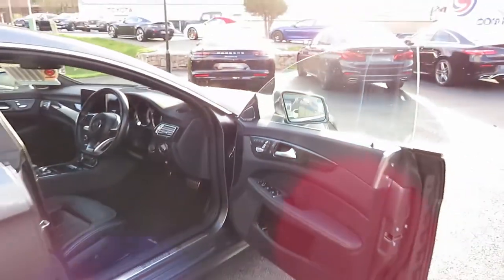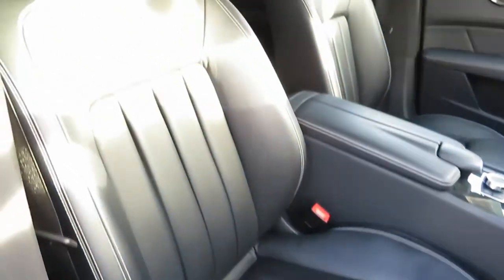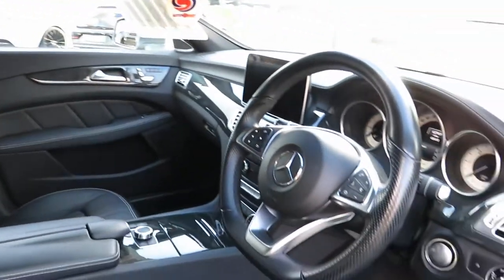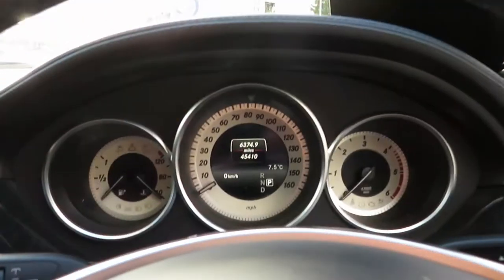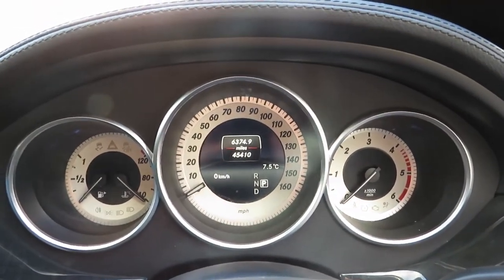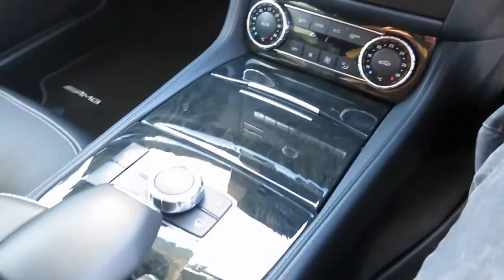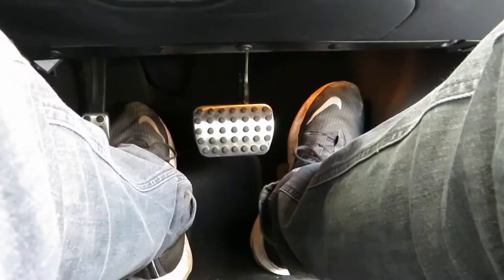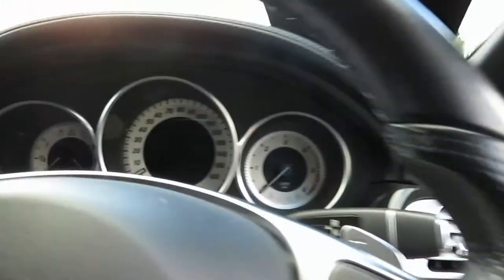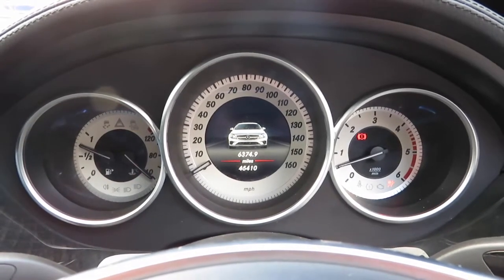A dark grey exterior, with black leather interior. Has just over 45,000 miles on the clock. Fires right up.